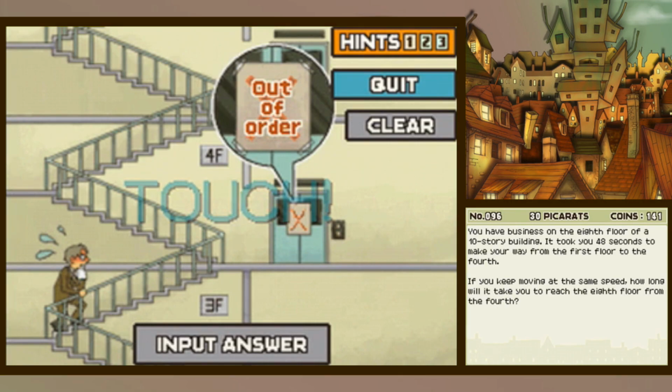You have business on the 8th floor of a 10-story building. It took you 48 seconds to make your way from the first floor to the 4th. If you keep moving at the same speed, how long will it take you to reach the 8th floor from the 4th?